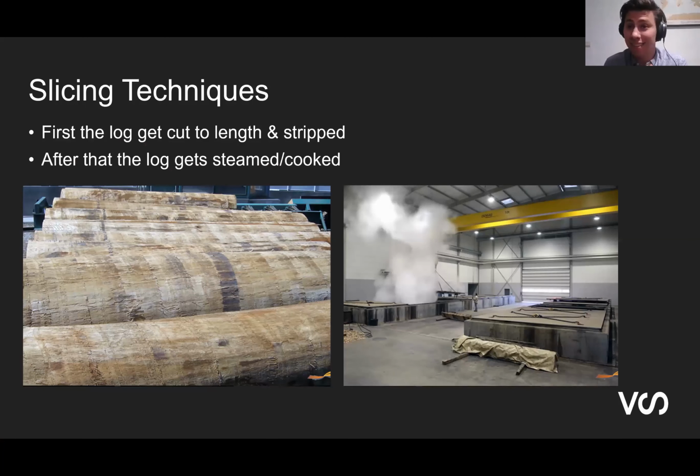Second one, it's slicing technique. So to slice wood veneer, of course, we will need a log. So basically, we start with the log we need, and we're going to strip it. After that, we're going to steam or cook the log. So basically, the second picture you can see is where the log is getting steamed. It can be 12 hours, 24 hours, and even longer, depending on the wood species.